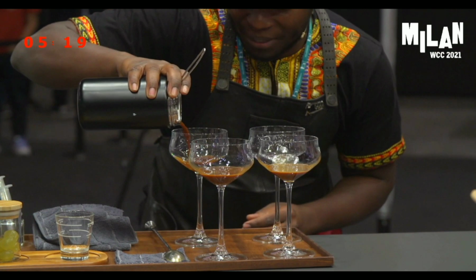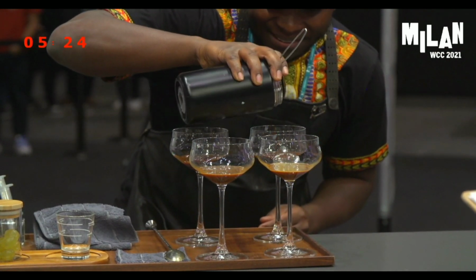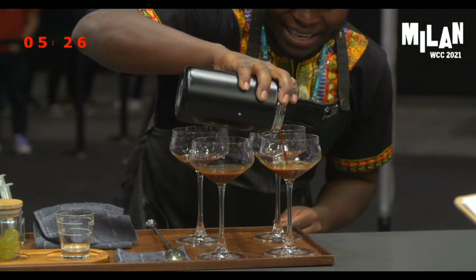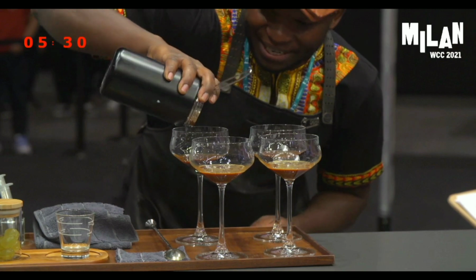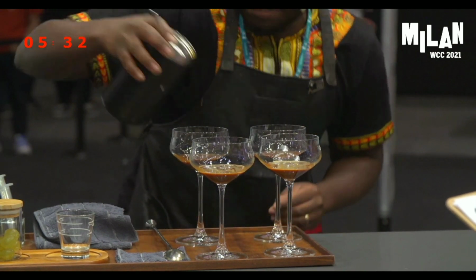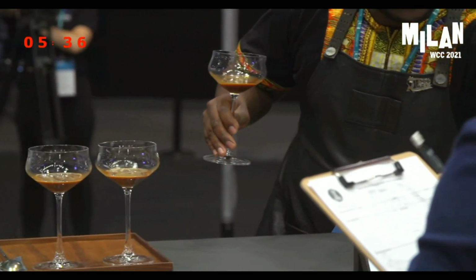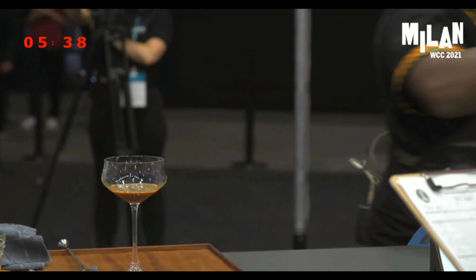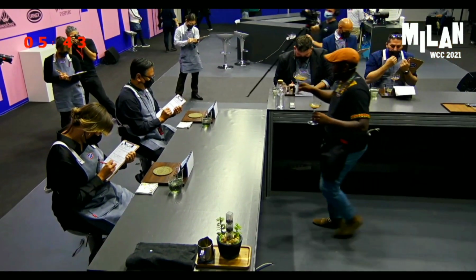Expect a refreshing sparkling acidity, silky smooth texture, an elegant body that is round and medium. The flavor is yellow peach, white nectarine, caramel, and elderflower.